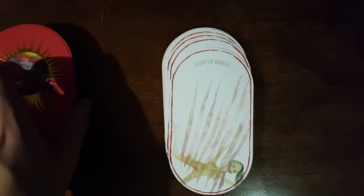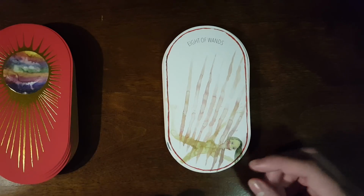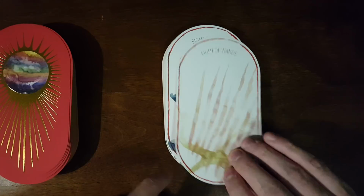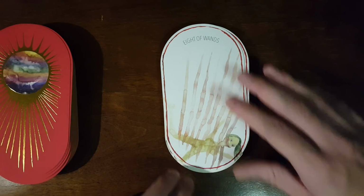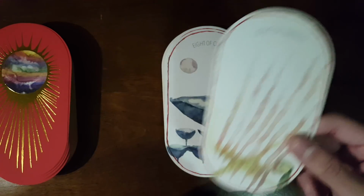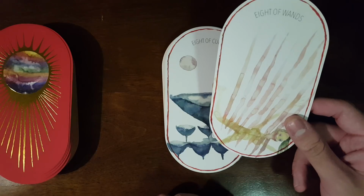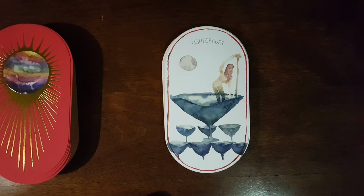Here you have the Eight of Wands. This is one that at first came off as Ten of Swords to me, which could be a little bit of a hindrance. But once you start really looking at it, you start seeing that they look like they're all falling down, rather than she's laying on the floor and they're all stabbing into her. But again, put to the side.